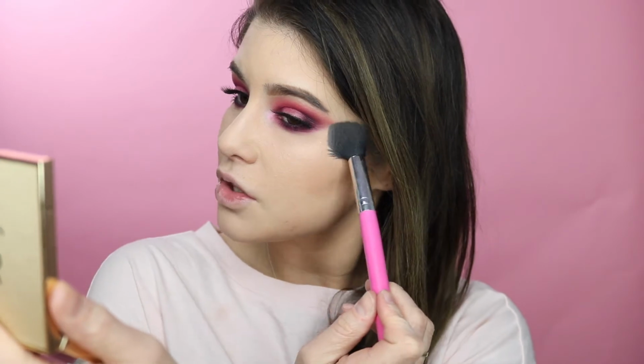And to set my under eyes, I'm going to take this illuminating powder from YSL. This was definitely a splurge purchase. I would never spend this much money on a powder generally, but I've been eyeballing this for months and finally was at the mall and just did it. It's definitely an illuminating powder, but it does work as a setting powder. It gives your skin a nice glowy finish and not a super highlighted finish. So I like it for my under eyes.